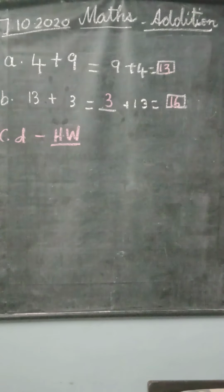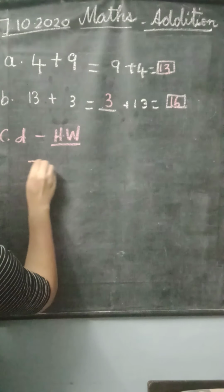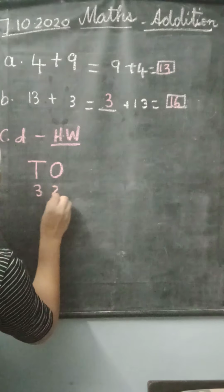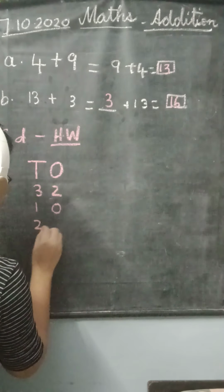Moving on to page number 19. Addition of 3 numbers. If we do this, when we are doing carryover addition, it will be easy for you. Okay, I'll do the first row of sums. So you have tens and ones, and you have 32 plus 10 plus 27.